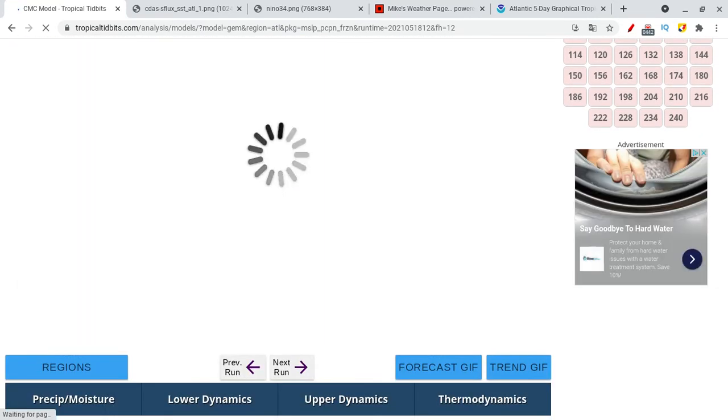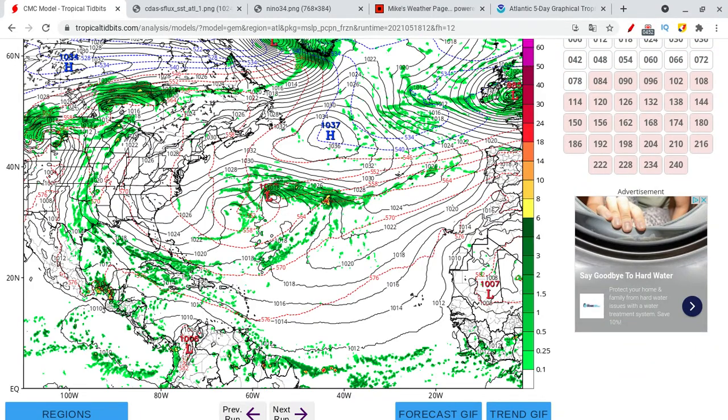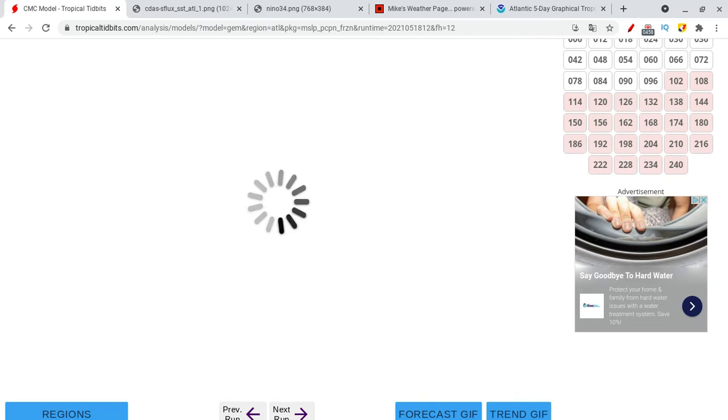And as you can see, not much is planned to happen in the next at least couple of weeks as we look here, except that tropical or subtropical system. But really, not much is going to be happening.